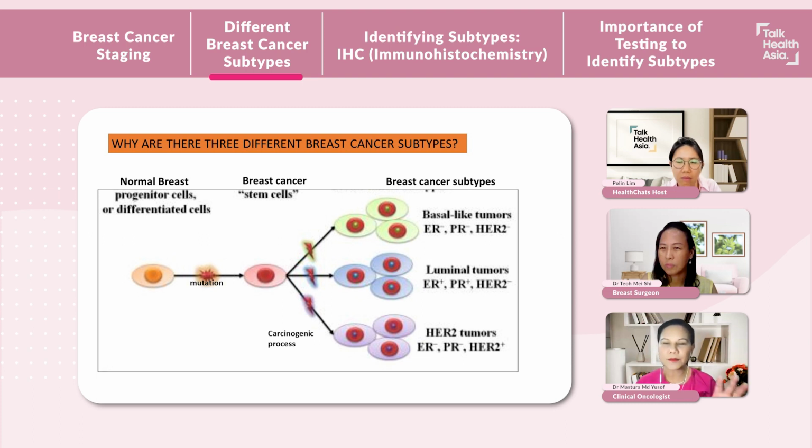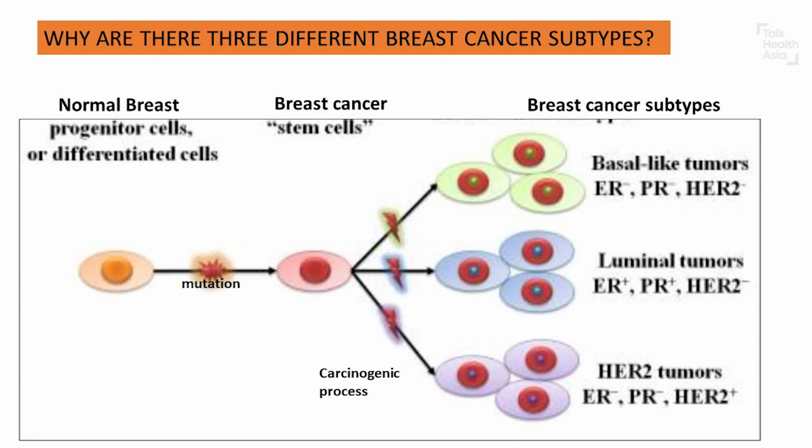So if you look at basically how we generally divide the cancer, we divide it into hormone receptor positive type of cancer. That means the cancer is ER, PR positive, and the HER2 is negative. That is basically the majority of our patients. So about 50 to 60% of our patients are in this group.